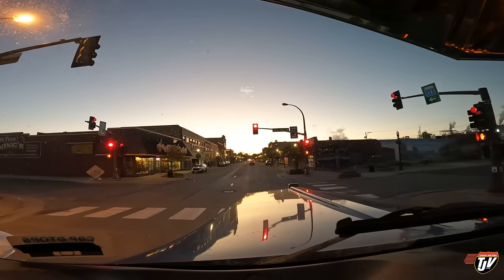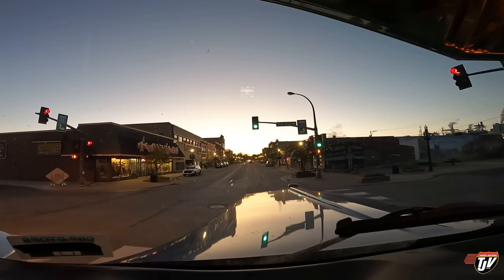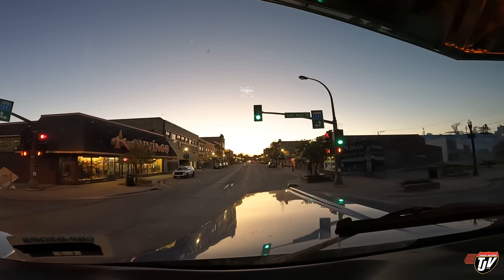I always love this little downtown. I never see a lot of people on here though, but then again, I usually come through here later in the evening like this, later at night.